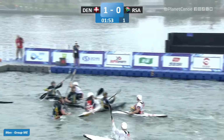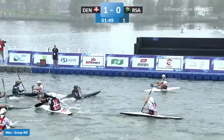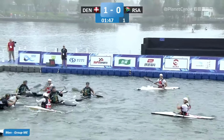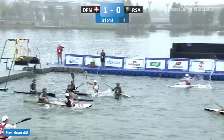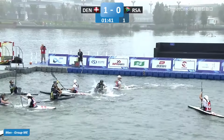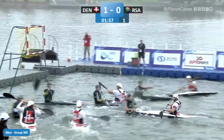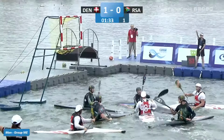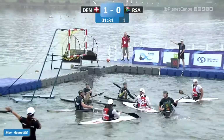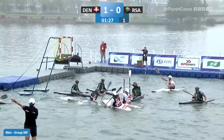Ibu. Fast run on the left in the form of Larsen, but goes right to Iwersen instead. Danish compressing the zone both sides here. Iwersen. Back to Larsen. Larsen now with an opportunity, swatted off again. Credit to the South Africans, they've done a wonderful job holding back the tide.